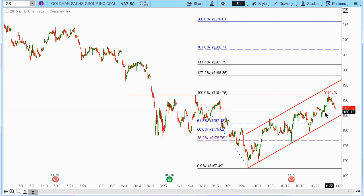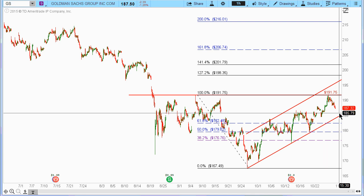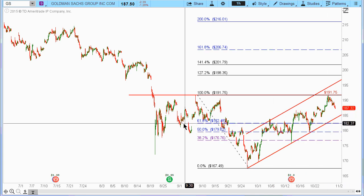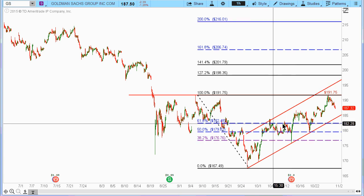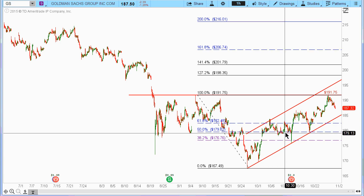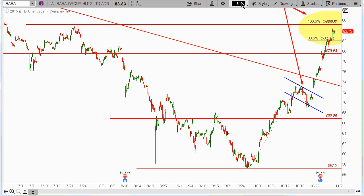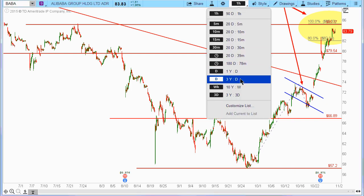Support level, probably somewhere down here, is this 196 on this trend line here. If you can't hold that, then we're basically looking at coming back down to somewhere around this pivot here at 182.50. All right, let's see what else we want to look at here. Okay, let's take a look at Alibaba. We haven't looked at Alibaba for quite a while.